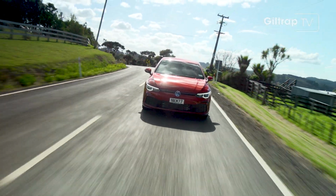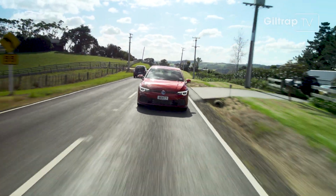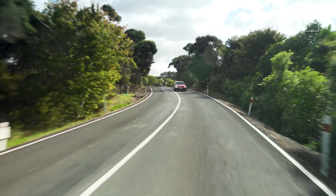One thing it's hard to argue with is the value for money with a GTI. $61,490 they start at Giltrap Volkswagen. A lot of car, a lot of smiles for that price. Oh, that front diff is a lot of fun.